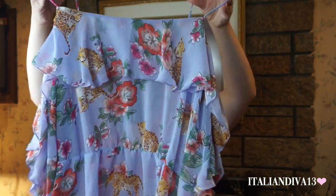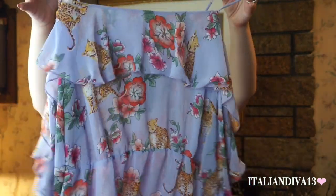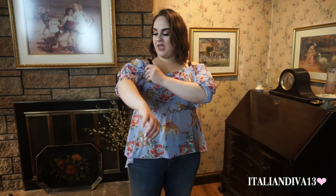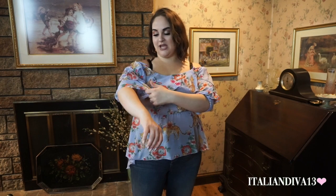But this one is really cute too, but also very sheer. It didn't look sheer on the model, but it's still super cute. Right here is very loose, so I tucked it in over here so like you could wear it like this. It's also a little short for my liking. I like things just a little bit longer. It is sheer, and the sleeves right here are just a little too tight for me. So unfortunately, as cute as this is, this will also have to go back.